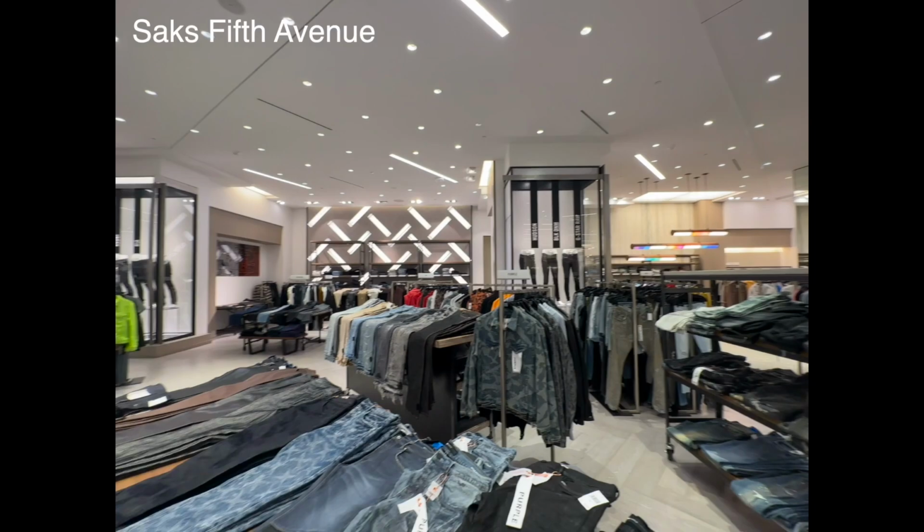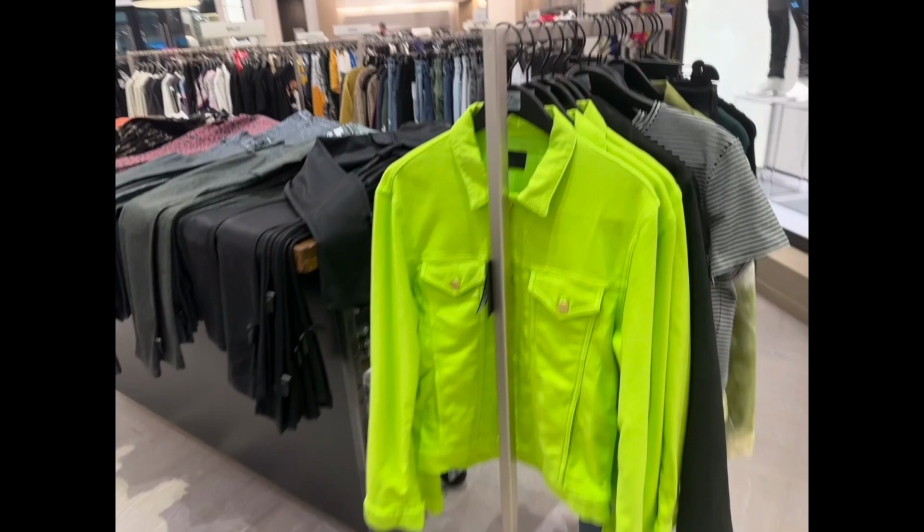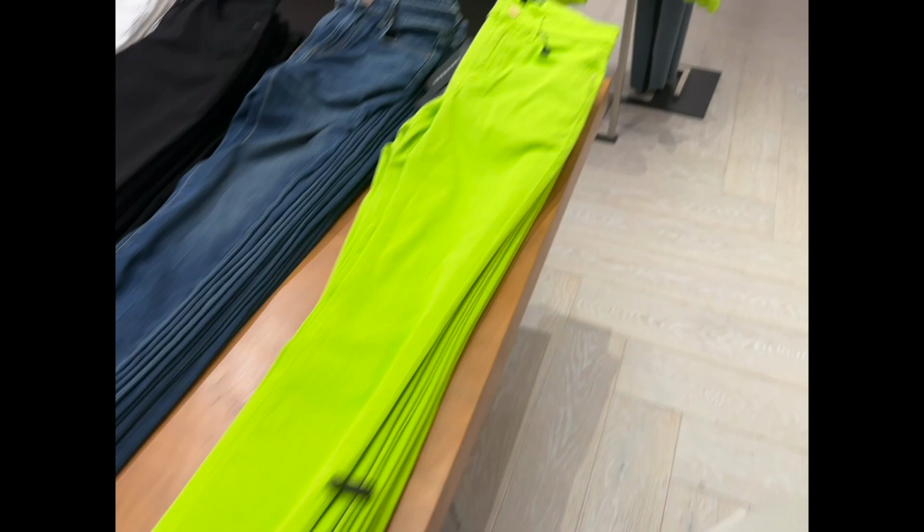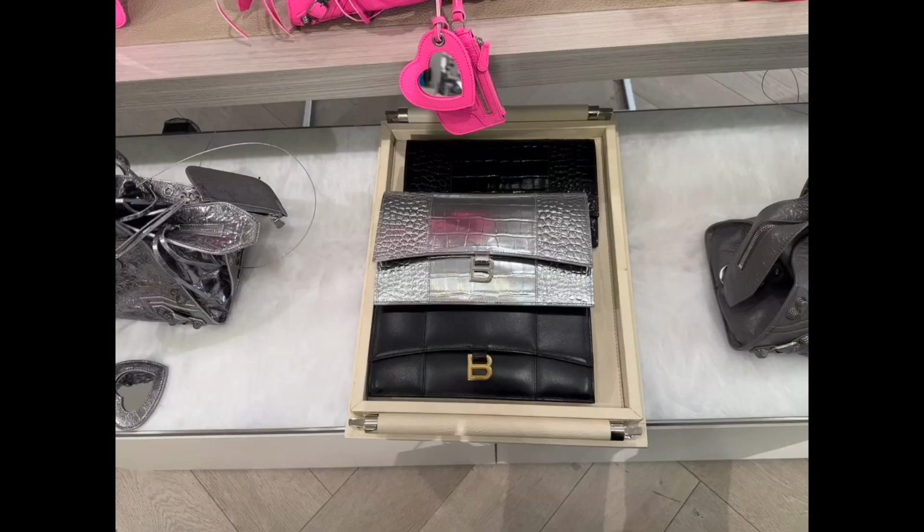I love going to stores, even like Saks, just in very different locations because the selection is always so different. For example, as opposed to Chicago or New York, in Miami they have a lot more neon colors no matter the season or the year. The options are always less heavy. It's just very interesting to see what they're selling here, but from the same brands.